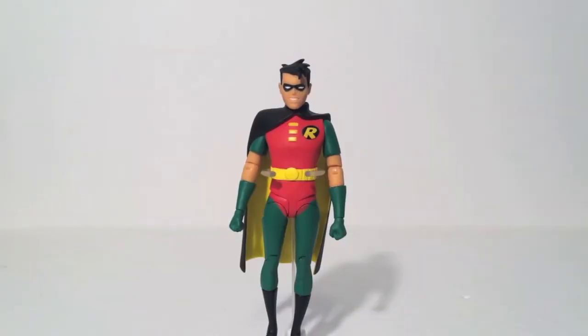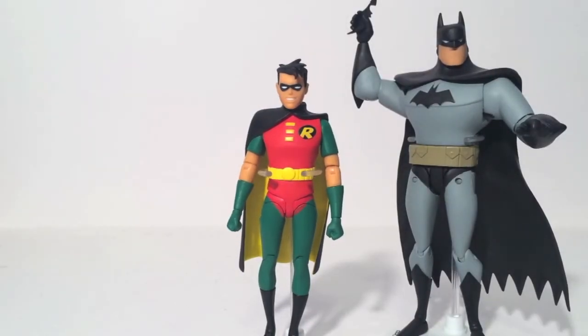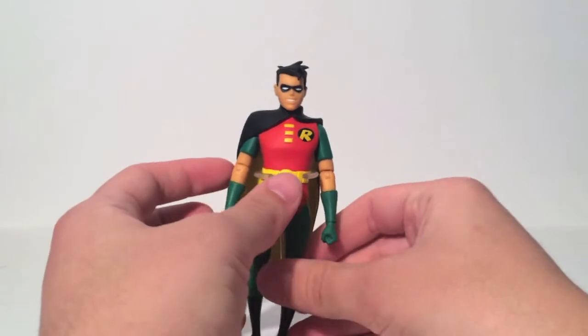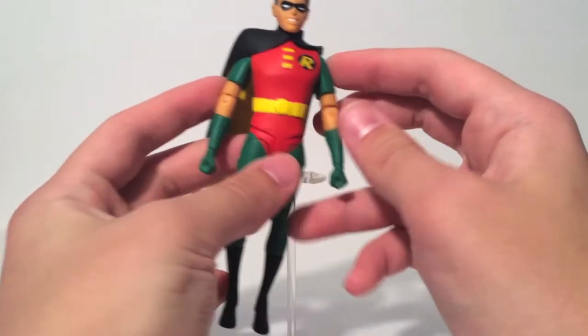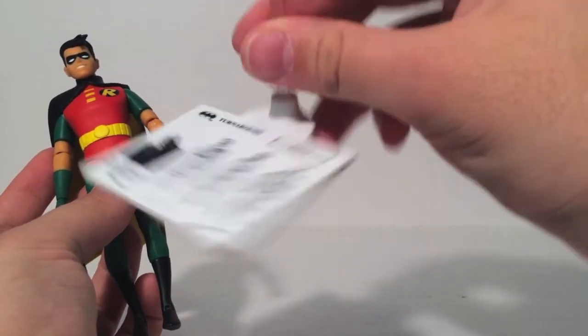So here is Robin. Now Robin is the Dick Grayson version from Batman the Animated Series, as opposed to the Tim Drake version, to match the Batman we already have. But they are making Animated Series Batman for this guy to go with. So that's nice. Now he is based directly off Robin's Reckoning, which was probably his best moments in the original series. And, again, stand. On the stand, here's the guy's animation model.